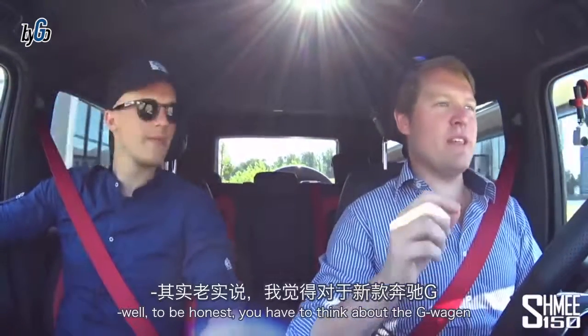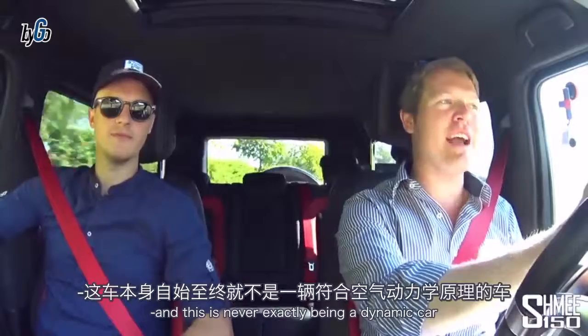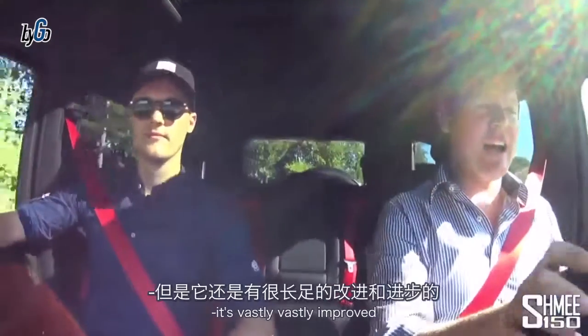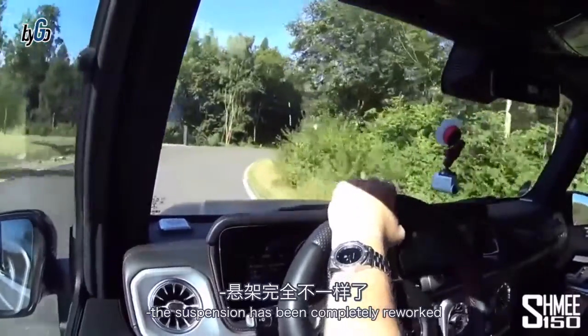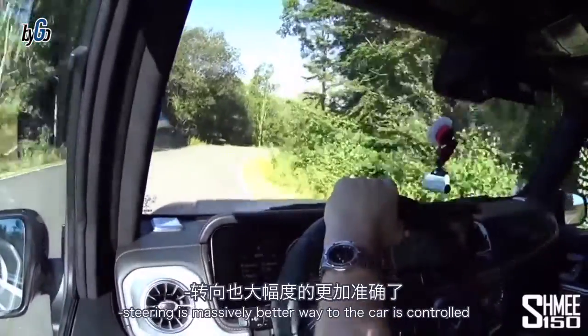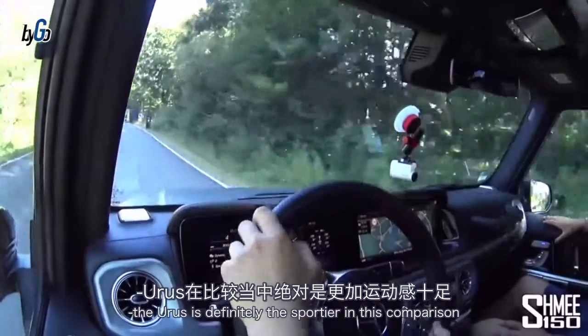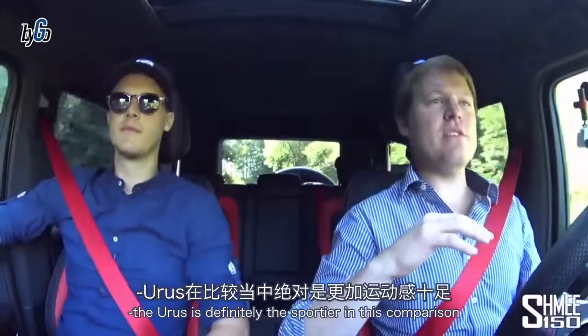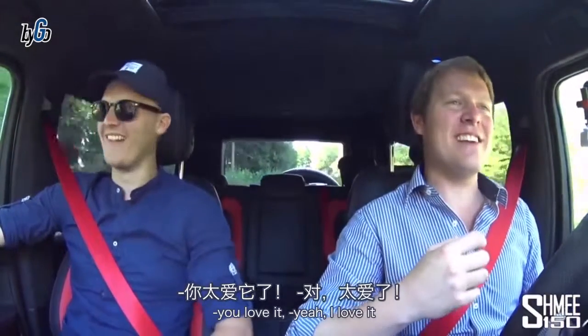Well, to be honest, what you have to think with the G-Wagon is a bit of a comparative to how it was before. You know, this has never exactly been a dynamic car. It's vastly improved. The suspension has been completely reworked. Steering is massively better. Weight of the car is more controlled. The Urus is definitely the sportier in this comparison. But this is, well, it's just the G-Wagon. I don't know how to explain this. I do absolutely love it.